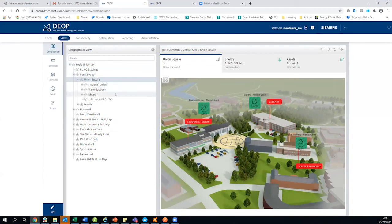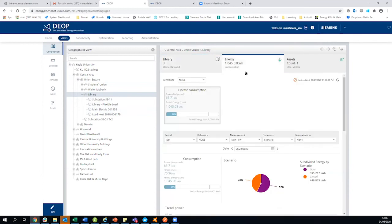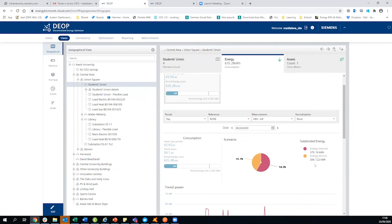For example, if we take the example of the library building, as you can see, we have meters that are showing the electric consumption, meters that are showing the thermal consumption. In this type of geographical view, we are going to show the balance of the different energy vectors in terms of, say, total consumption inside the system. So right now we are monitoring electric consumption for nodes such as Student Union, for example. I've configured, let's say, a visualization so that we can see the balance between the different energy vectors in the system.